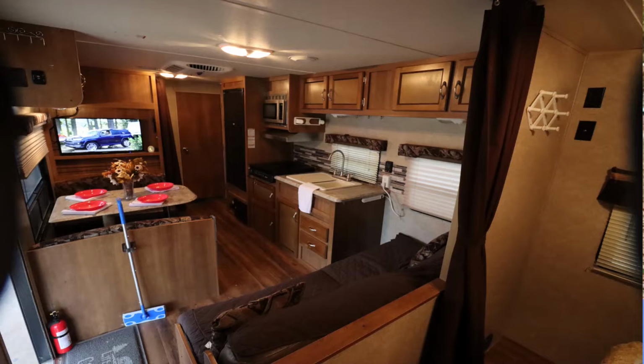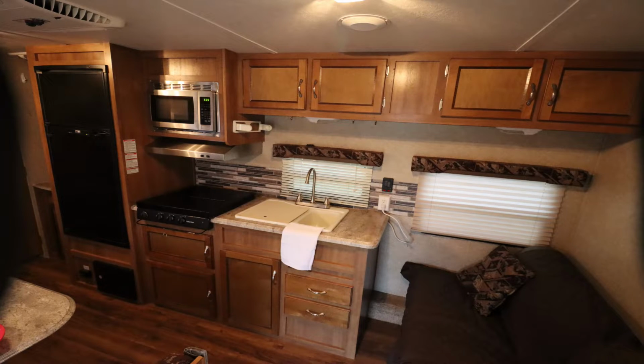Whereas with the Coachman, that floor was solid. Hats off. The construction of the cabinets, the way the trim is done, it just seemed better quality. Not to say that, I mean, all travel trailer RVs are made kind of cheap, but it just seemed like it was definitely put together a lot nicer.